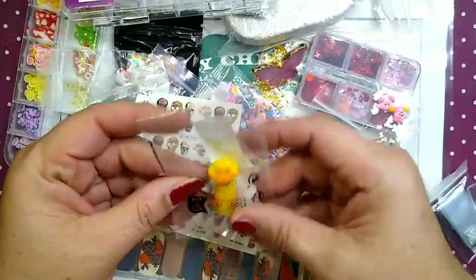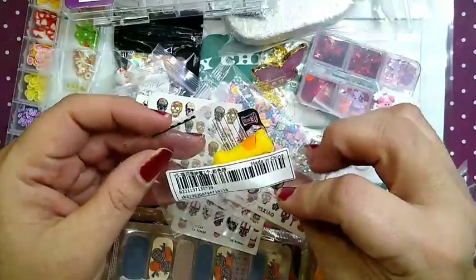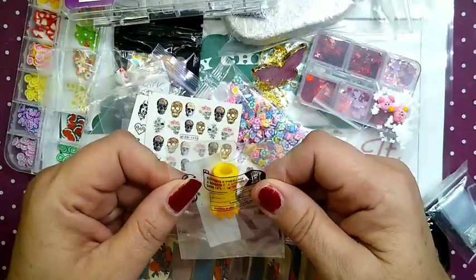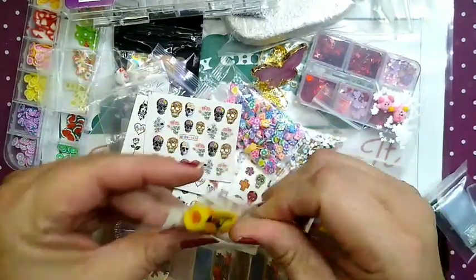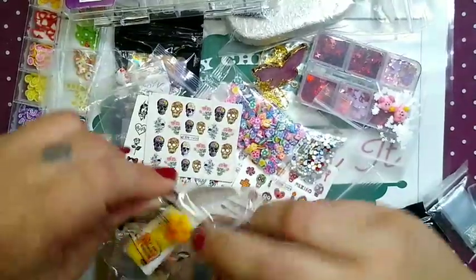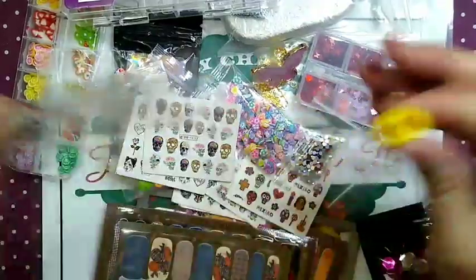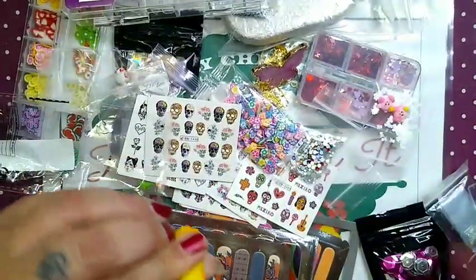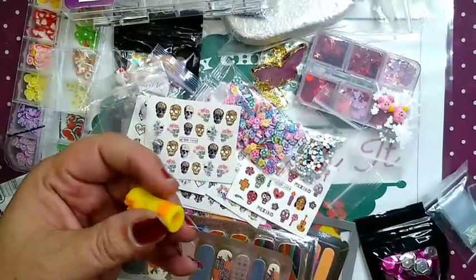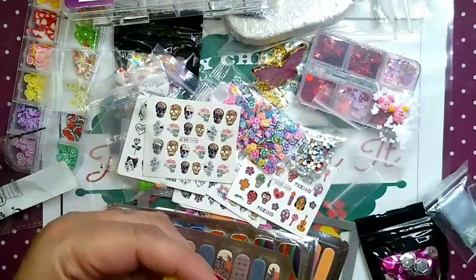Let's see. This is a kitty paw. I'm not sure for what. Those on the end of your brush, I'm assuming. Here we go. I'll get it open eventually. Maybe. She has to go on the end of her brush. No, not that brush. I don't know.